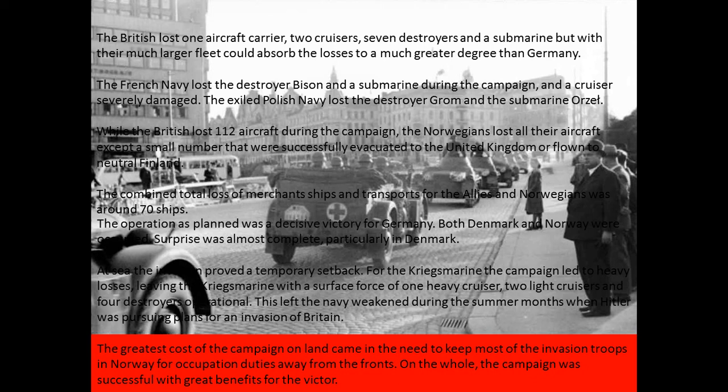The greatest cost of the campaign on land came in the need to keep most of the invasion troops in Norway for occupation duties away from the fronts. On the whole, the campaign was successful with great benefits for the victor.